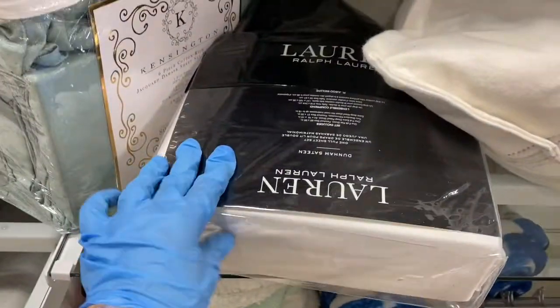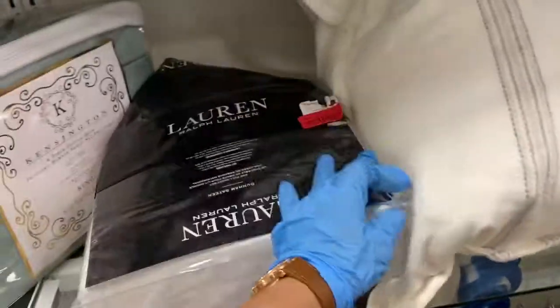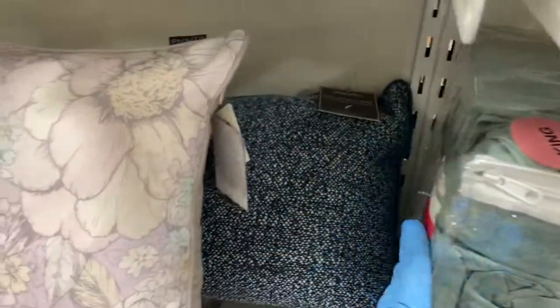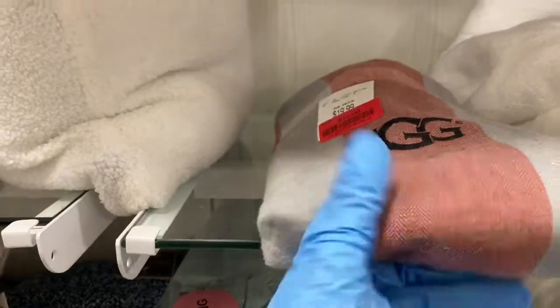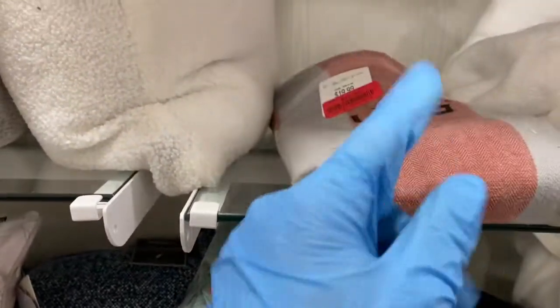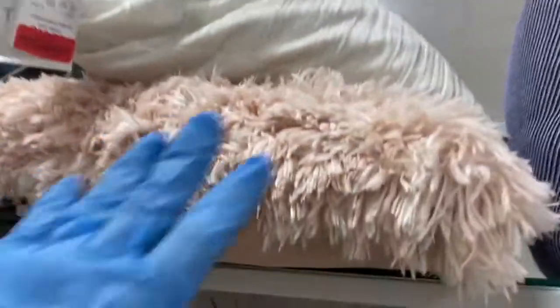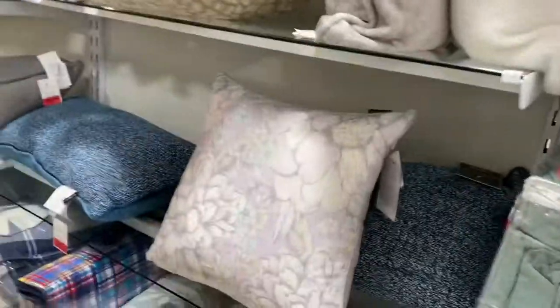Here's some Ralph Lauren, probably a sheet set. You have Kensington King UGG. What's this? UGG Pillow Sham for $12. That was reduced. And then that white pillow up there is $7. And you have this one. I'm just so excited, guys.